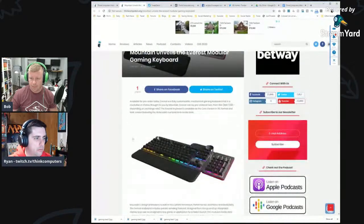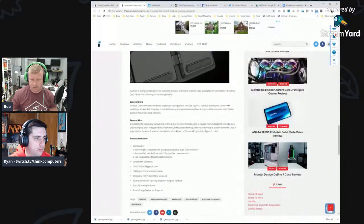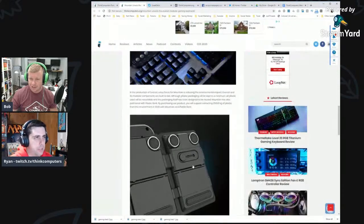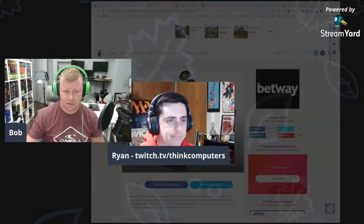I don't have the link in the article. I don't know why they didn't provide it with their press release. You can just Google Everest Mountain Everest keyboard, and it took me right to it. So definitely check that one out. And we have another couple new products this week.